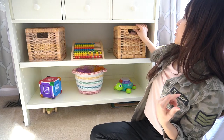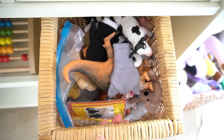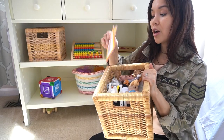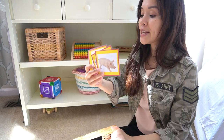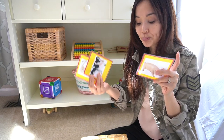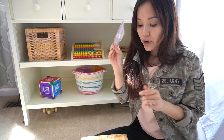I also have another basket over here with just animal toys. Again, I love this. Alexandrea is starting to learn her animals, and so I have a bunch of animals in here. I also have her picture cards, which are CVI friendly because they have the red and the yellow and the white, and I just put them up against a blackboard. So yeah, I can talk about this more if you guys want me to.